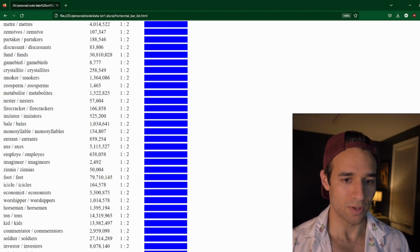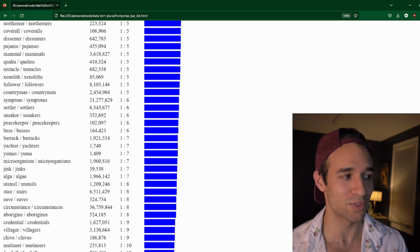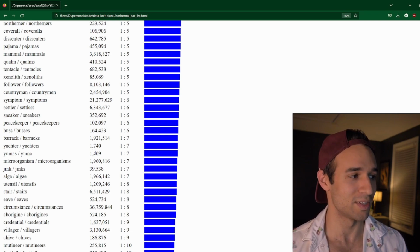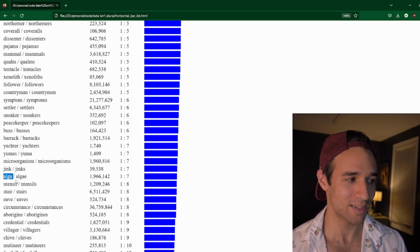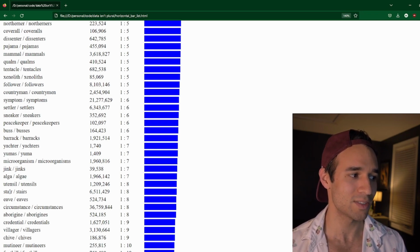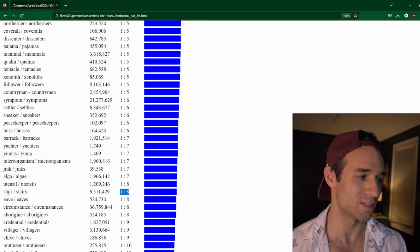Let's keep going though. Notice how I'm quite near the bottom because there aren't many words where the plural is used more often than the singular. So, algae to alga. Alga? I don't know. The plural is used 7 times more often than the singular. Stairs and stair. When do you ever talk about one stair? Almost never. And that gives us an 8-to-1 ratio. Stairs is used 8 times more often than stair.